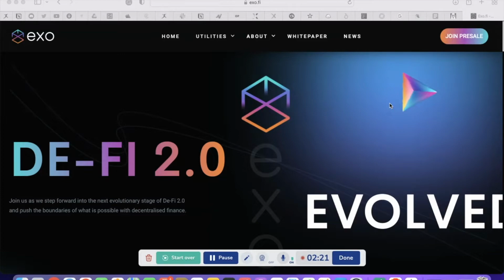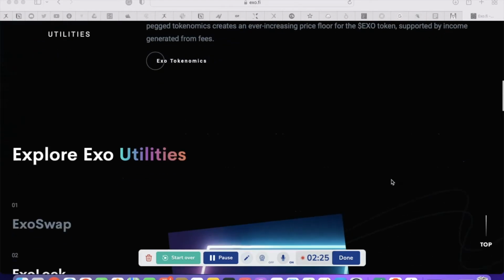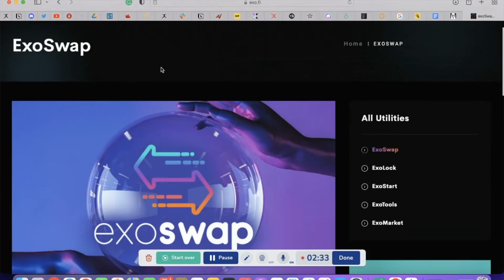So let's just dive through a few of the main features of the platform. Okay, so starting with ExoSwap. ExoSwap is a multi-chain decentralized exchange that allows crypto developers the power to control how their token is traded.